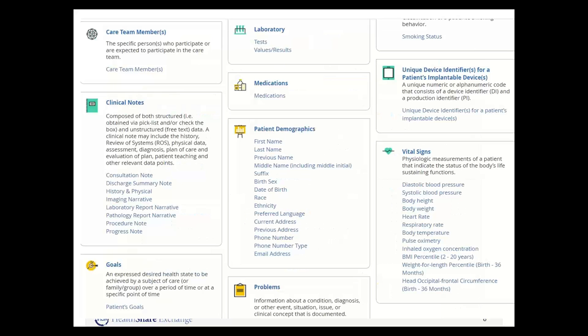I'm going to page down, but if you were to go to the website, you're basically just scrolling down with me here. Lab results, medications, demographics in the middle, those clearly were things that most organizations already are sharing today, but they are clearly part of the USCDI.